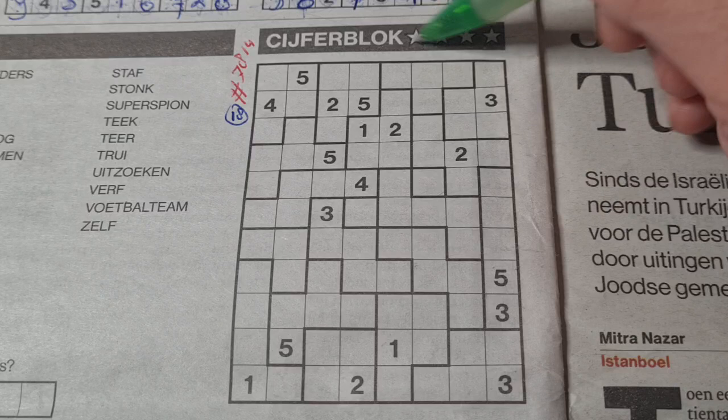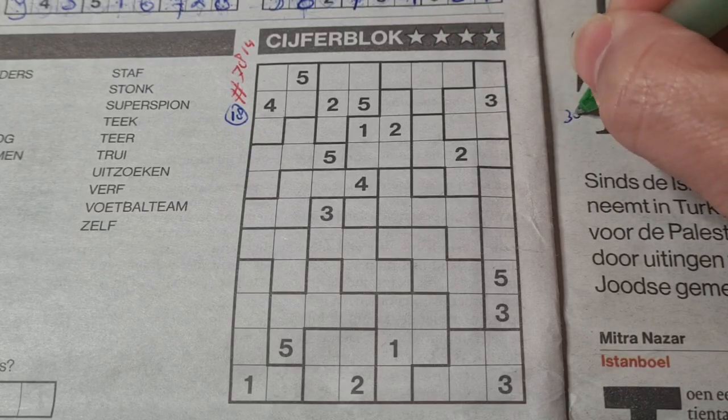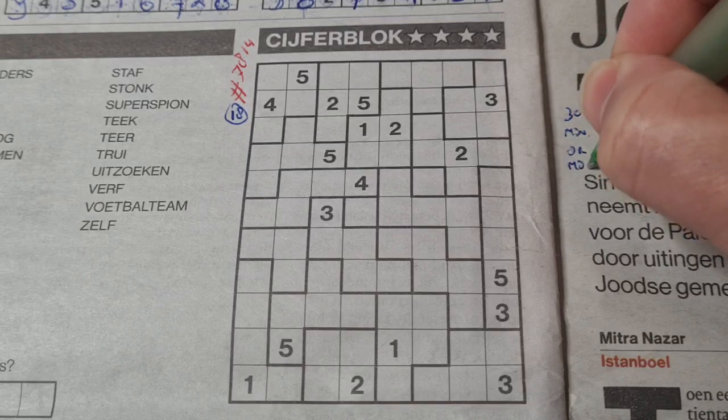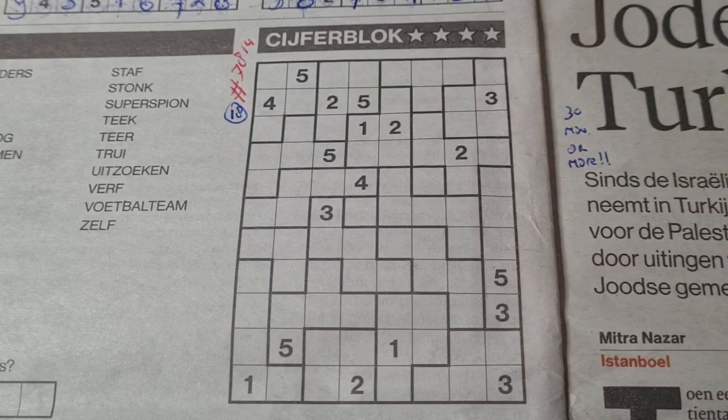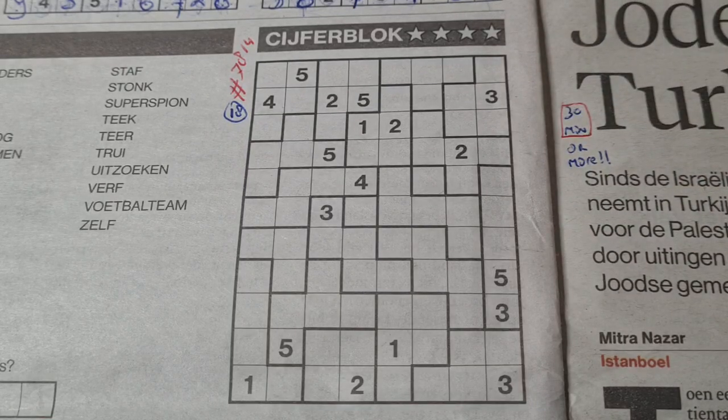Well, it's indicated with 4 stars, and for a 4 stars puzzle, I need 30 minutes or more to solve. That's my time limit. Is this really a 4 stars puzzle? We don't know, we will see, so let's get started.